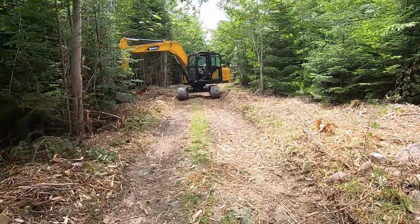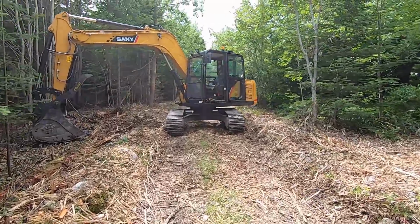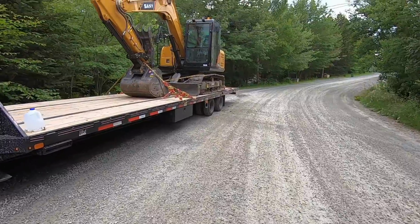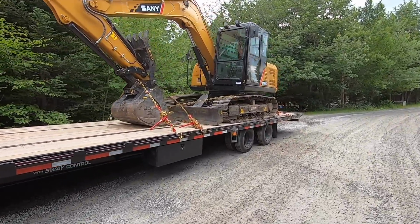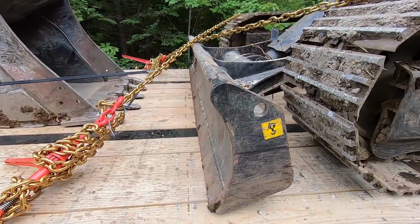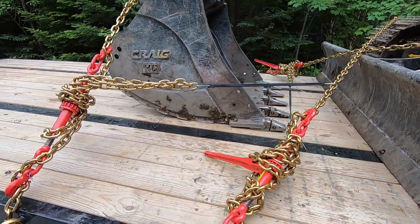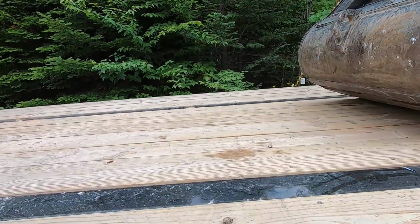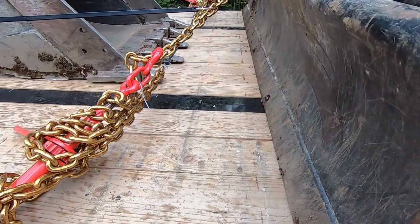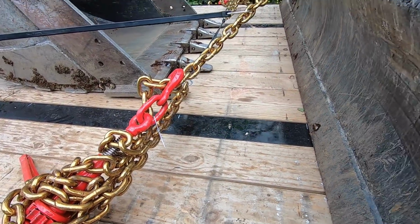But get the excavator loaded back on and hit the road again and hit a few more big hills on the way home. I'll show you guys. All right, chain down and ready to go again. I think I am back a bit further this time. I think this was my mark, and I think that's my mark from today, earlier. I think this was from the 080 the other day, but I'm not 100% sure.